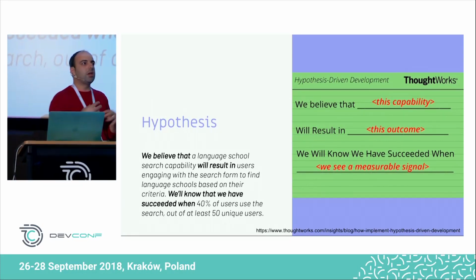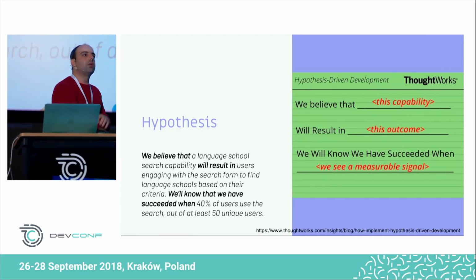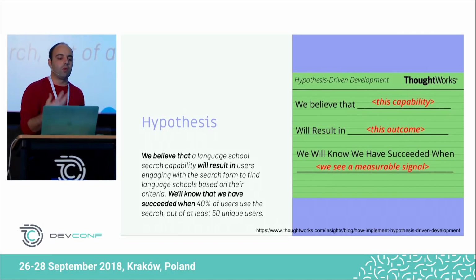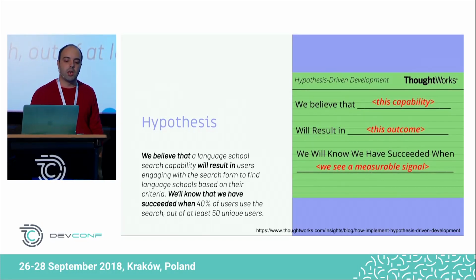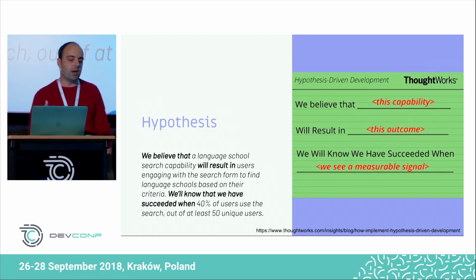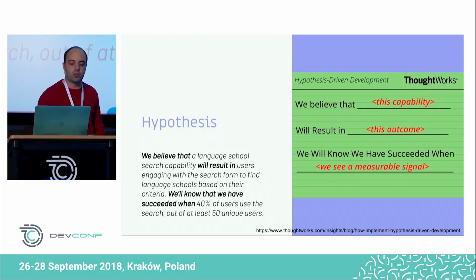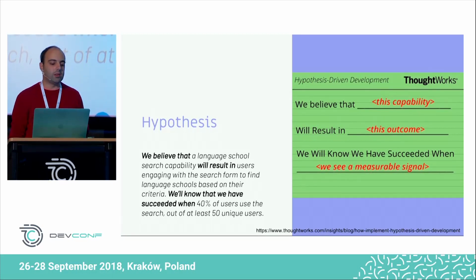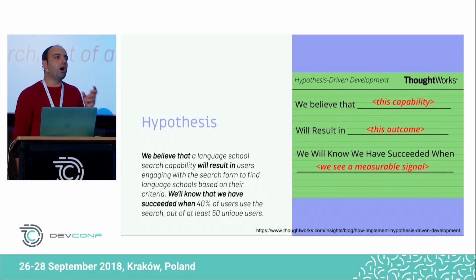And then writing the same thing in different ways, but it's highlighting what outcome you want to achieve at the end of the day. So you can write this as we believe that a language school search capability will result in users engaging with the search form to find language schools based on their criteria. We will know that we have succeeded when 40% of the users use the search out of at least 50 unique users. So it's very, very outcome-centric.